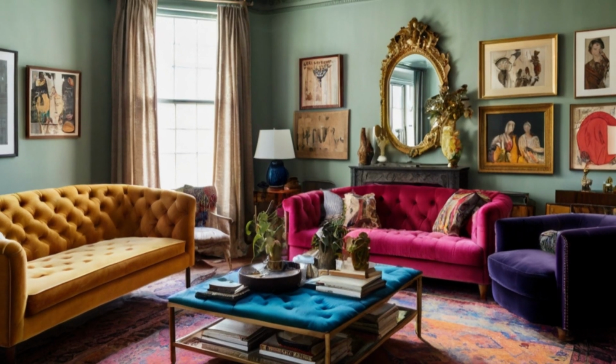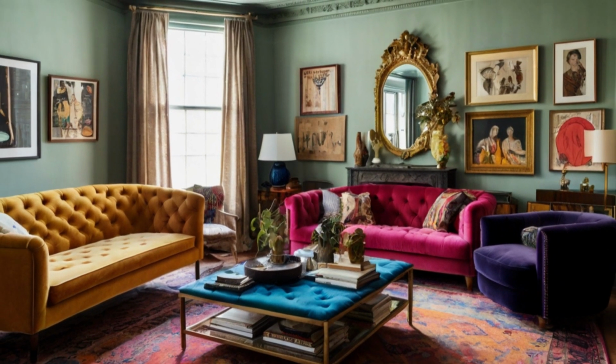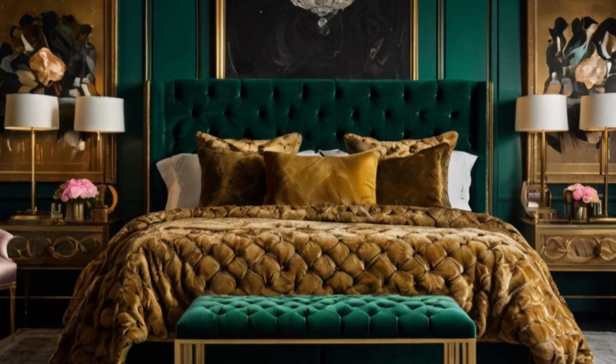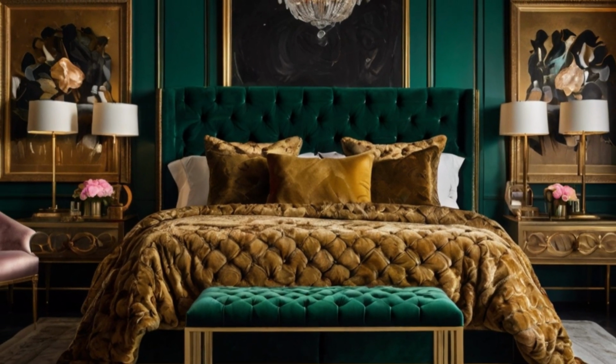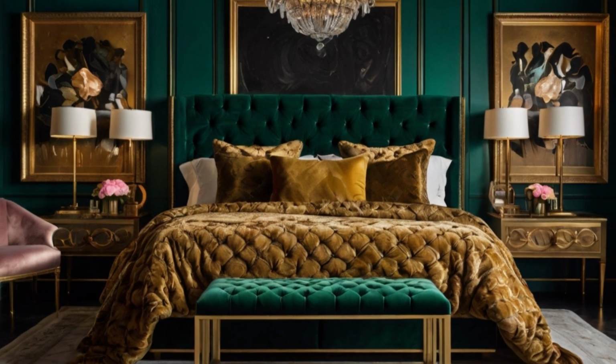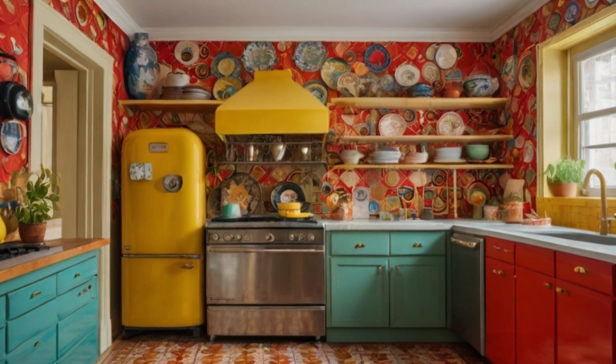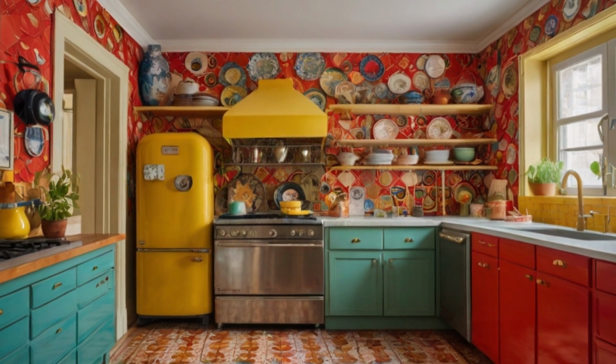Why do people love maximalism? For those who see their home as an extension of their personality, maximalism is a dream. It's fun, expressive, and cozy. There's always something new to discover in a well-designed maximalist space.